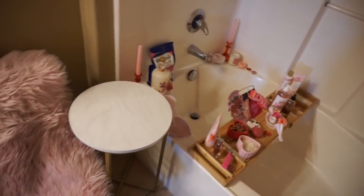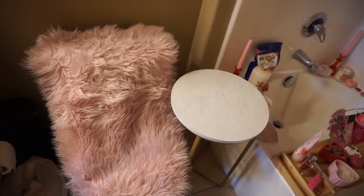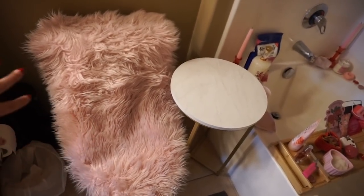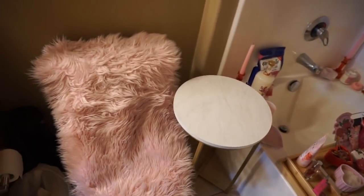I'm so excited. I also cleaned the whole bathroom, scrubbed top to bottom, cleaned the toilet, and then covered it with this faux sheepskin because I don't find it relaxing to look at a toilet.